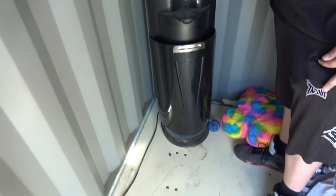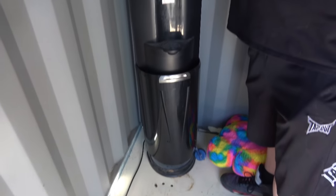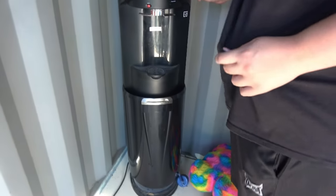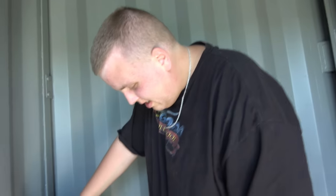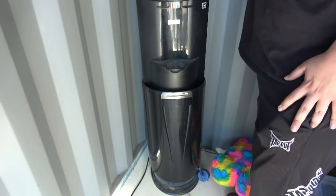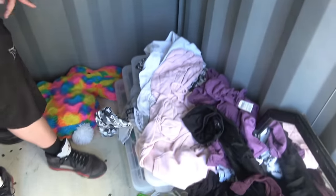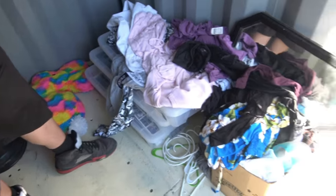So in the corner here, we have what looks like one of those water dispensers that you see in the office of a doctor or something like that. Not really sure on a value on this. It's Energy Star. That'd be kind of cool to have in a house, you know? Yeah. It'd be convenient. Depending on value, if it's worth less than 50 bucks, we might just keep it. So let's get this big sucker in the van. And then I see a bunch of totes under these clothes that are full of all kinds of random stuff. So that should be fun.